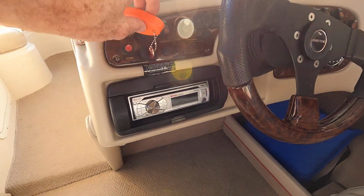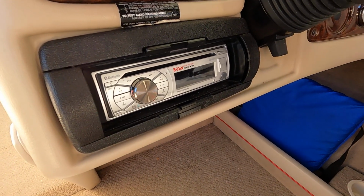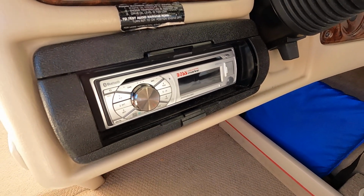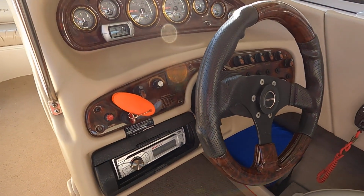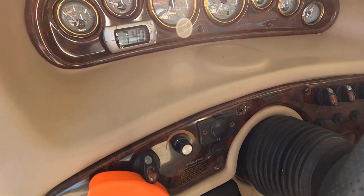And for your entertainment, we have a Boss Marine. This is an AM, FM, CD, USB, auxiliary input, Bluetooth stereo. We've got 4 Kenwood stereo speakers that go along with that, and we have function tested that. That, along with all 4 of those speakers, all appear to be functioning just fine. We got a 12-volt power outlet here at your helm as well.